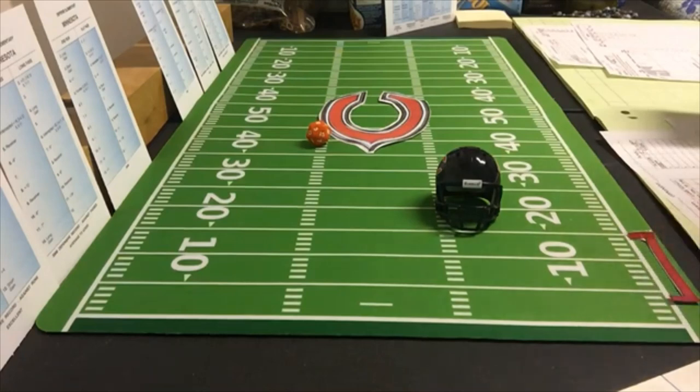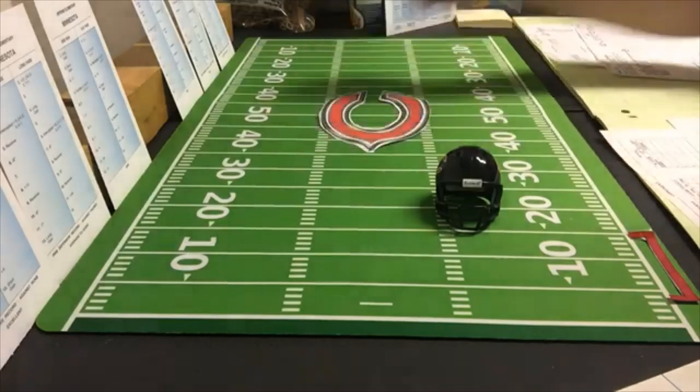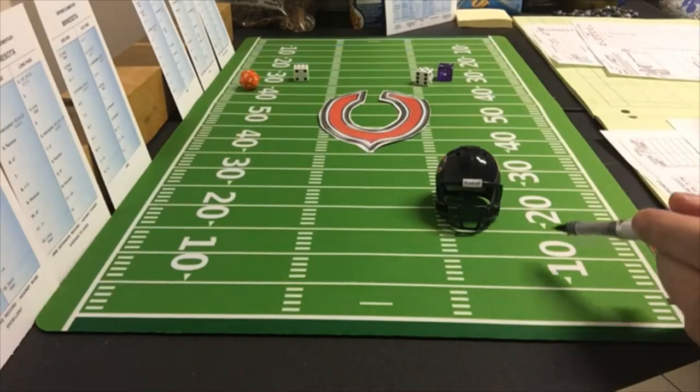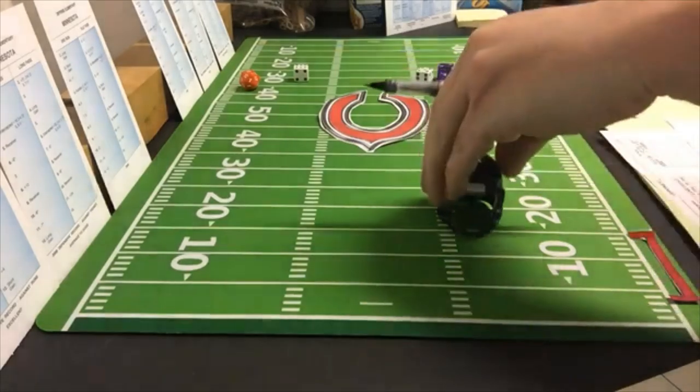I don't want to screw this up. Let's go short to the flanker. They are looking for the run, and it's 11 short. And that's 12 yards. And that puts us at the, we're at the 14. So 12 yard pass puts us at the 2.